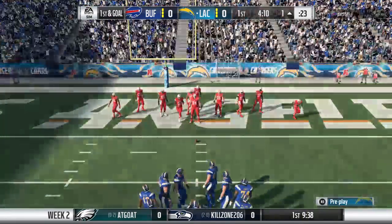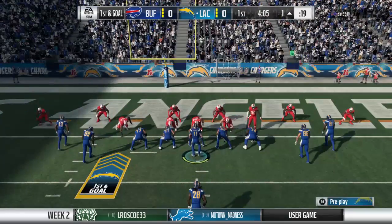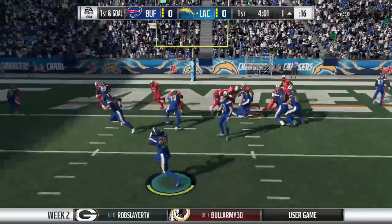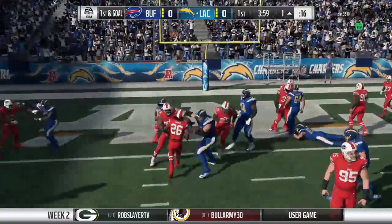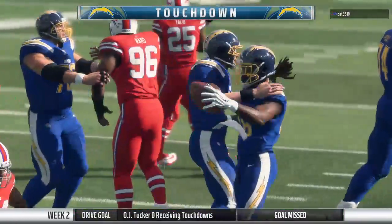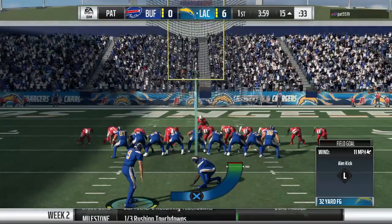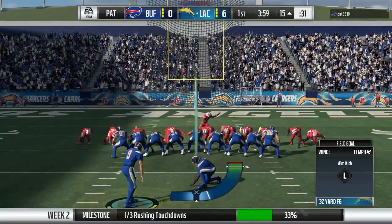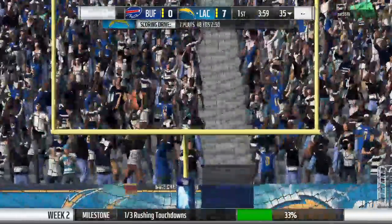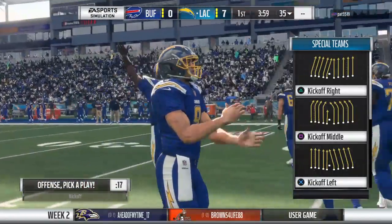And here we go on 1st and goal. Shift together here from the D-line. 1st and goal, Melvin Gordon. And he is into the end zone. Touchdown, Los Angeles. Melvin Gordon, his 2nd touchdown on the season. And the Chargers have taken a first-quarter lead. And the Chargers grab the 7-0 lead.